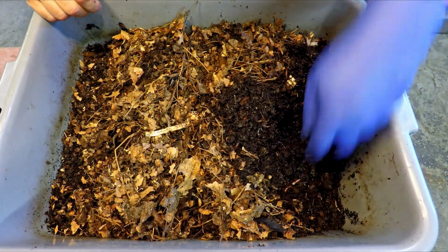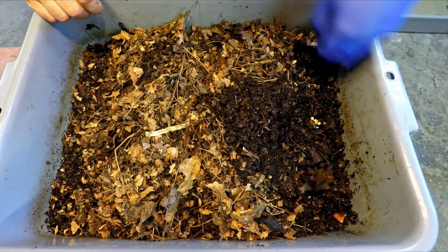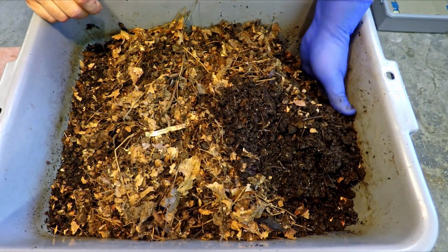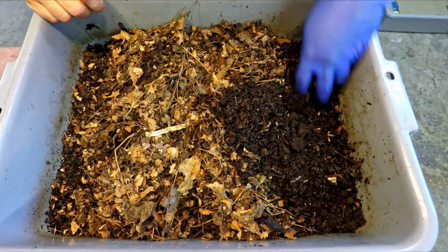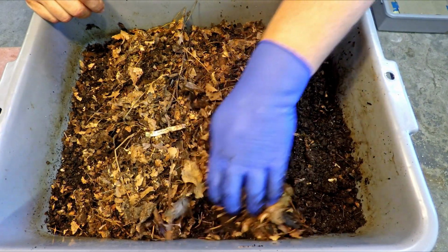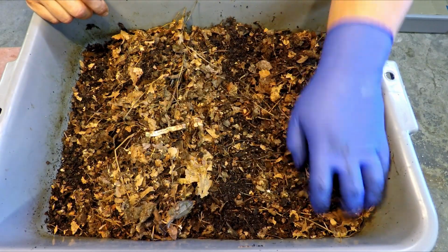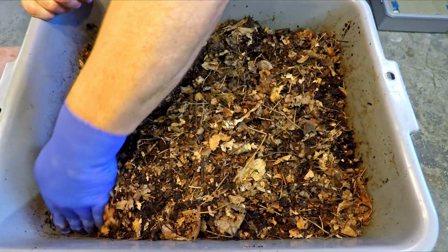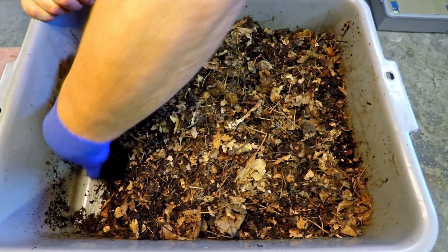Not quite as much action out here on the edges as we saw down the middle, which is not too surprising considering that the feedings are being placed down the middle, and with that usually the majority of the moisture that's being added to the bins. Since I don't really add a lot of moisture, I just rely on the foods that are being placed into the bin to be the moisture supply for the bin. But I can't say that it's, you know, dangerously dry.